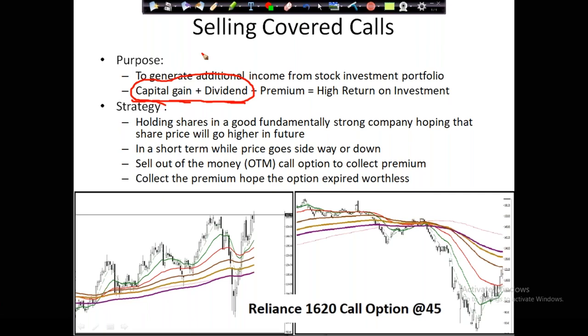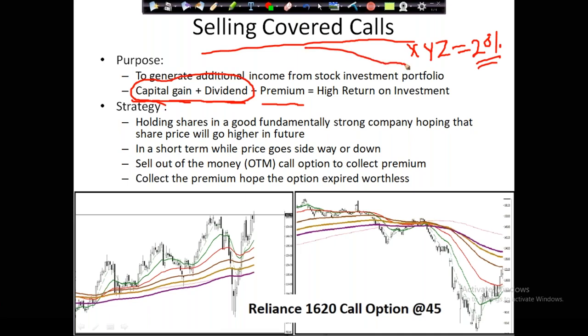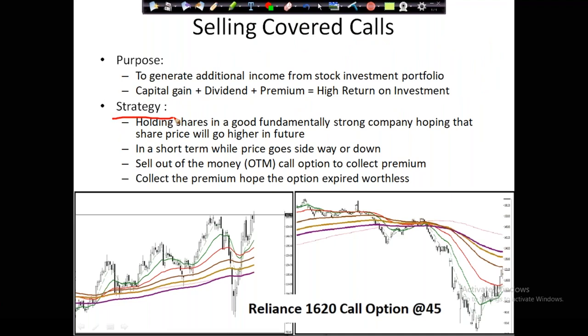Buy Z stock, it's giving a 20% return per year, for example. By using the covered call strategy, we are earning an extra 20% or 30% return from that stock. That is why we are using covered calls in our portfolio. We are collecting some premiums. Remember what strategy we are using and how we are applying this covered call in our portfolio.